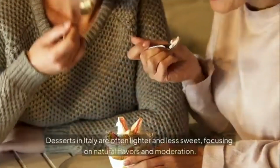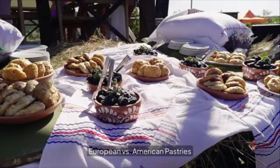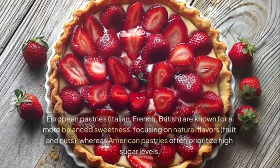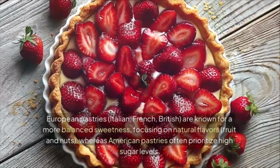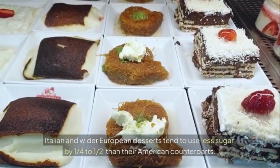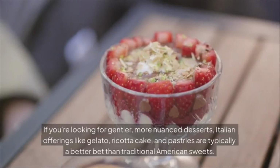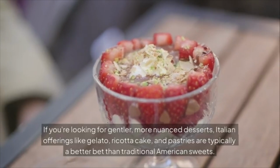Number 8. Moderate use of sugar and desserts. Desserts in Italy are often lighter and less sweet, focusing on natural flavors and moderation. European versus American pastries. European pastries, Italian, French, British, are known for a more balanced sweetness, focusing on natural flavors, fruit and nuts, whereas American pastries often prioritize high sugar levels. Italian and wider European desserts tend to use less sugar by 1/4 to 1/2 than their American counterparts. They emphasize flavor balance, natural ingredients, and lighter sweetness rather than sugar intensity. If you're looking for gentler, more nuanced desserts, Italian offerings like gelato, ricotta cake, and pastries are typically a better bet than traditional American sweets.